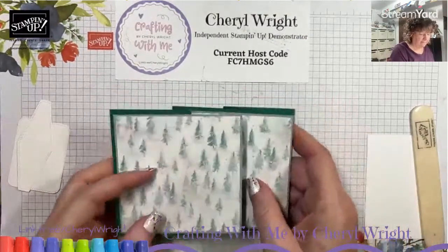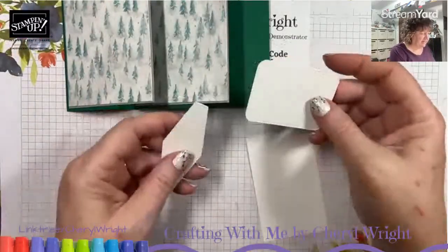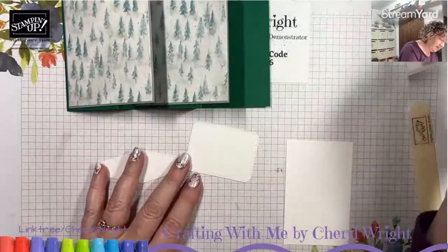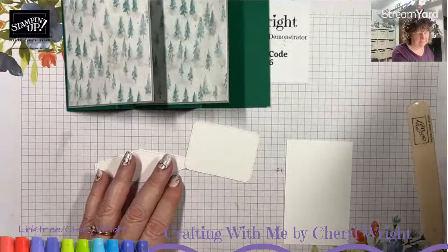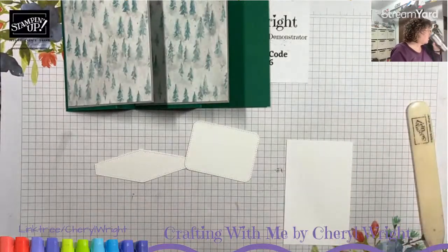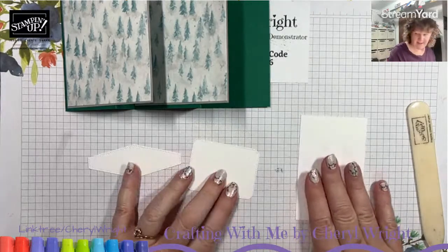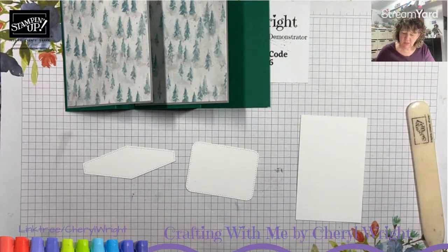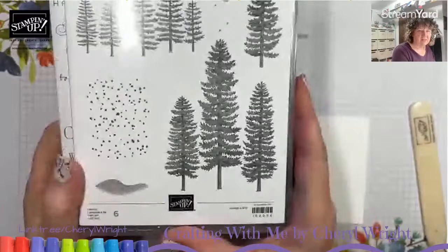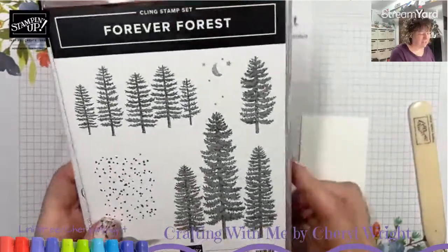Now for mine, we're going to stamp on this. You were supposed to have a couple of vanilla dyes. I'm using a couple from the Nested Essential Dies. And tonight I'm using the Forever Forest. I think this one's carrying over into the new catalog, but I'm not sure.